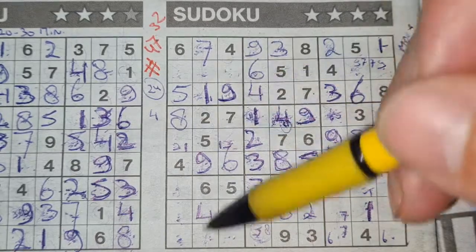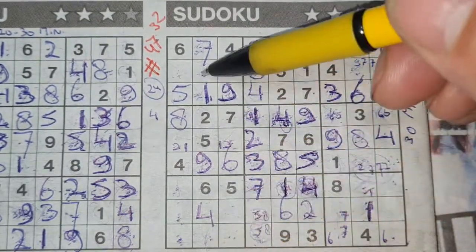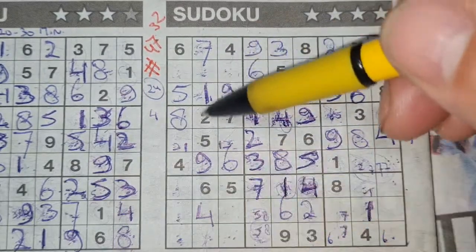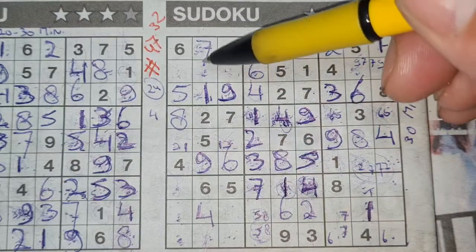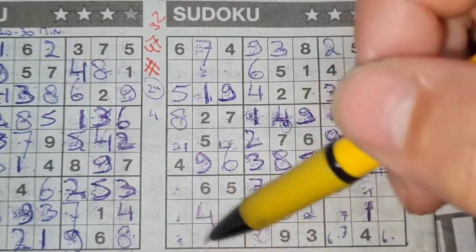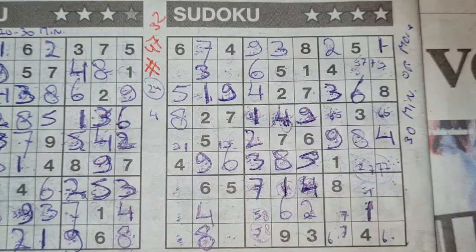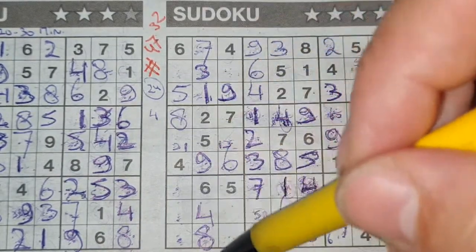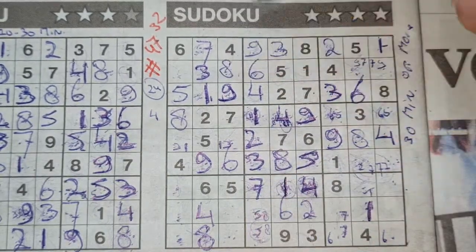8 and 3 are missing in the second column. Yes. Two missing numbers in the second column. The 1, the 2, the 3 is missing. The 4, the 5, the 6, the 7 and 8 is missing. 3 and 8. We have a 3 in the last row. So no 3 there. 3 should be here. And 8 goes there. 8 in this column, 8 in the second column, so the third column, the only place left for the 8, should be there.